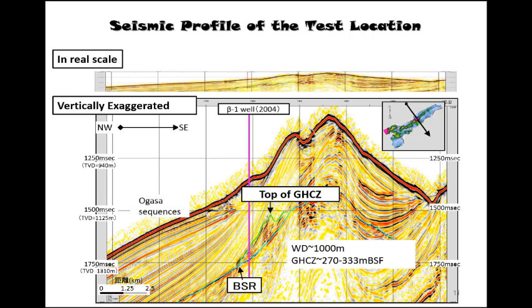And this shows the seismic profile of the test location. It may be difficult to see the light blue lines. Well, this is BSR, bottom simulating reflector. This is parallel to the seafloor, because the condition of the temperature and pressure is the same at that level, so this shows up. And this lies on top of the gas hydrate concentrated zone. So we have a methane hydrate concentrated zone here. So we targeted this area for the production.